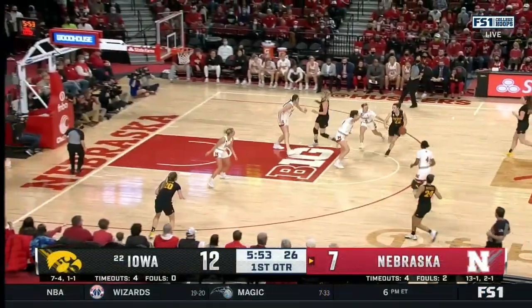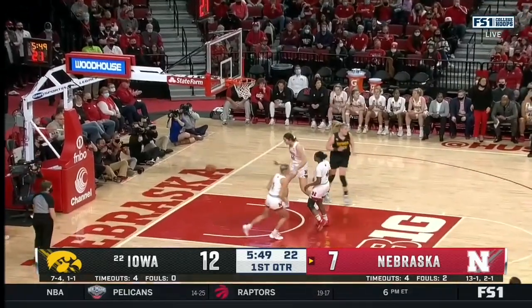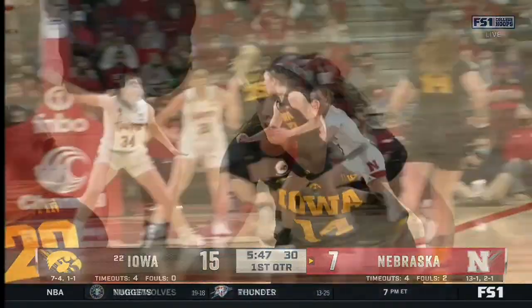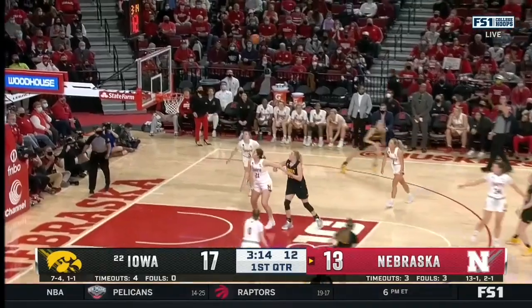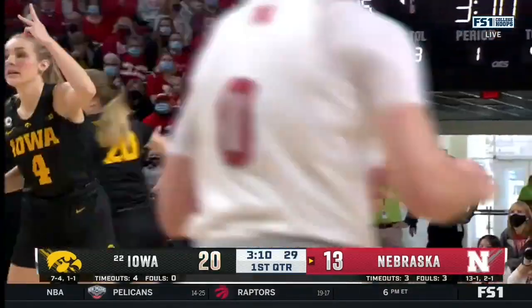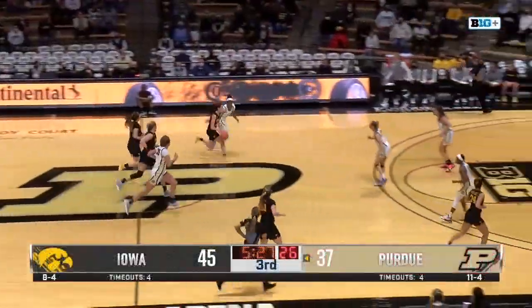But here's that tempo that Iowa wants. They want to search and probe. Mckenna Warnock cannot be left alone for that long. She knocks down that three. Iowa using their three-point shooting to get them up. Clark is crafty. She is smart. Here she finds Warnock wide open for three. Automatic. She's one of two 40% three-point shooters on this team, along with Gabby Marshall.